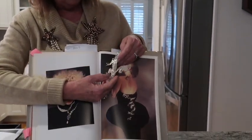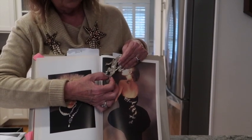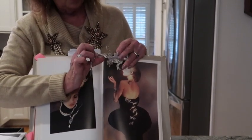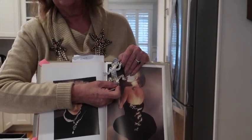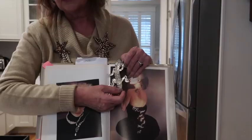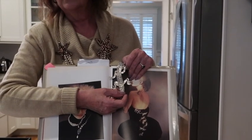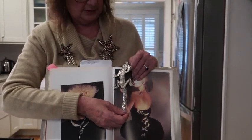The other thing, all the backs look like this. They're all these little strands of all prong set rhinestones. There's another plus for Butler and Wilson. You don't have to worry about the stones falling out. It's all prong set, and I've never gotten one that had a stone that was out. So that's a very positive thing.